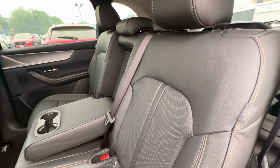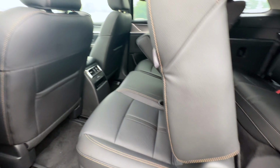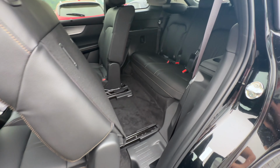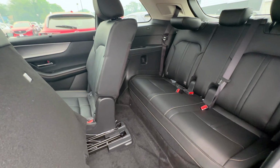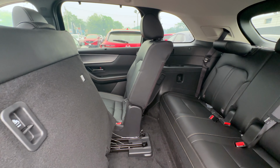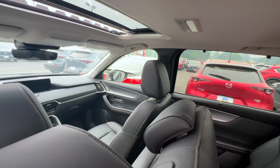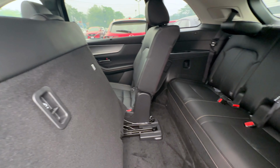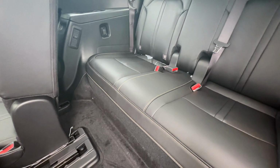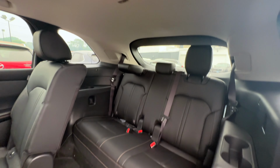So let me go ahead and show you. Let's go ahead and click on this button and then push the seat to the front to be able to access the third row. This seat right here is set to a very comfortable position for the person that is going to sit here, and the passenger in the front is going to be comfortable. And back here there's actually a decent amount. I'm going to hop inside. There is a decent amount of leg room. Headroom is very, very good.